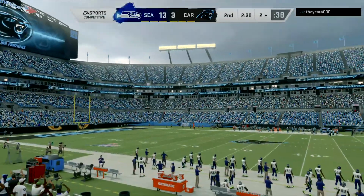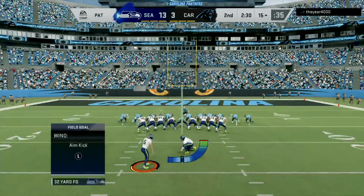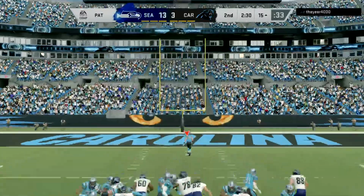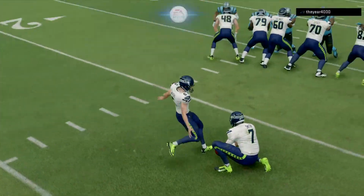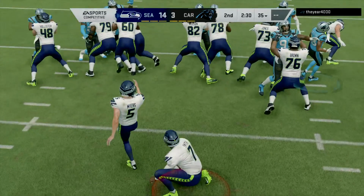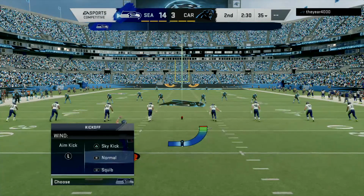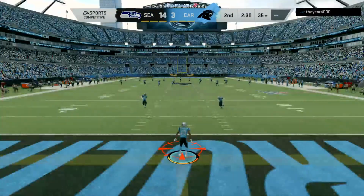The extra point now coming from Myers. This one's right through to make it a 14-3 ball game. Makes the score Seahawks 14, Panthers 3.